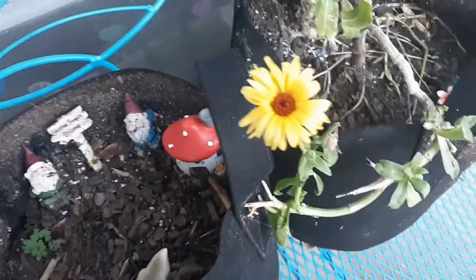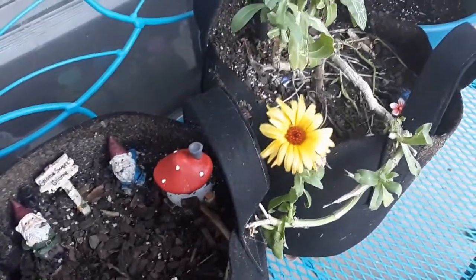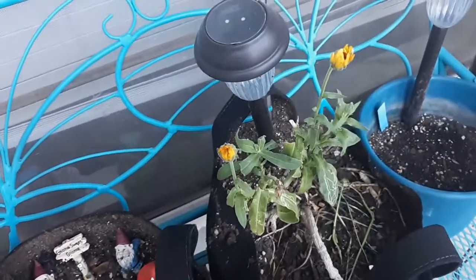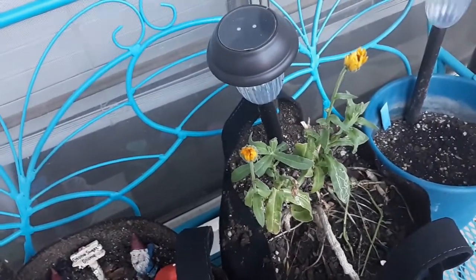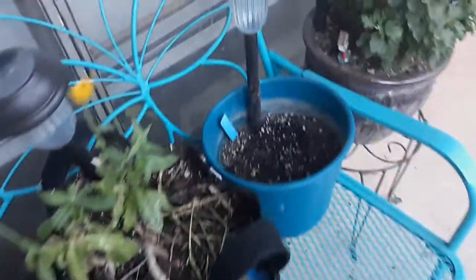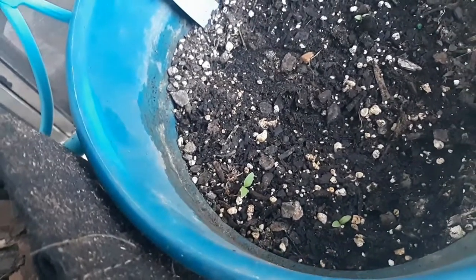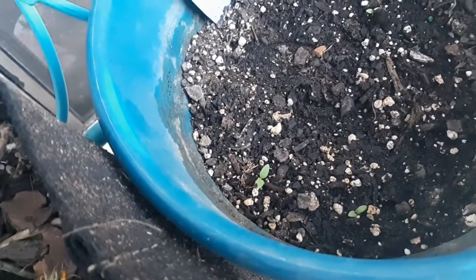And then we've got a pretty bud on our calendula, and two more pretty buds about to bloom. And then we have our cat grass right here. So the other stuff might just be cat grass. I don't know, y'all. We'll see.